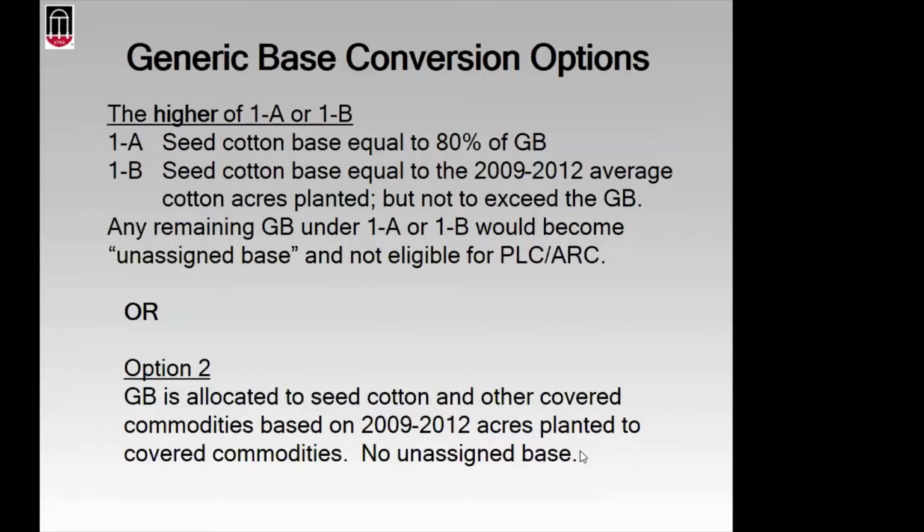So under option 1, either A or B, whichever one's higher, all you're going to get is seed cotton base. Under option 2, you're going to get seed cotton base if you planted cotton from 09 to 12. But if you planted other stuff from 09 to 12, you're going to earn some of that base too, like peanuts or corn or whatever. So basically the choice is, do you want just seed cotton base, or do you want a mix of seed cotton base and other things?